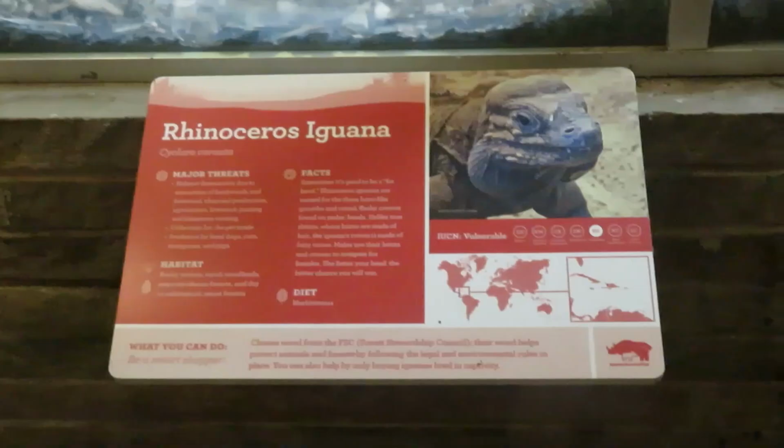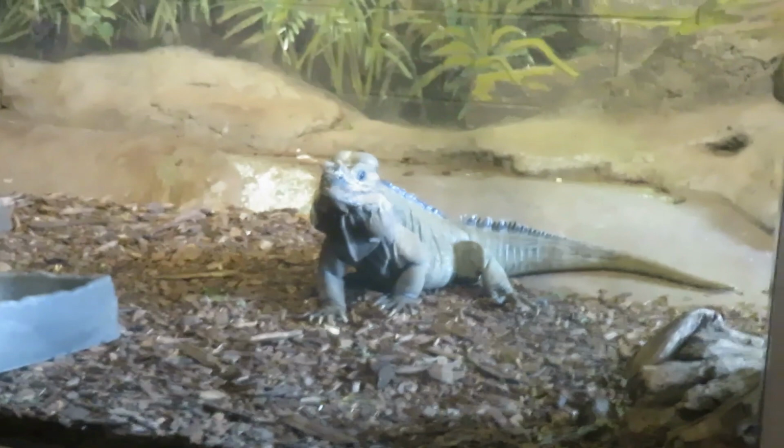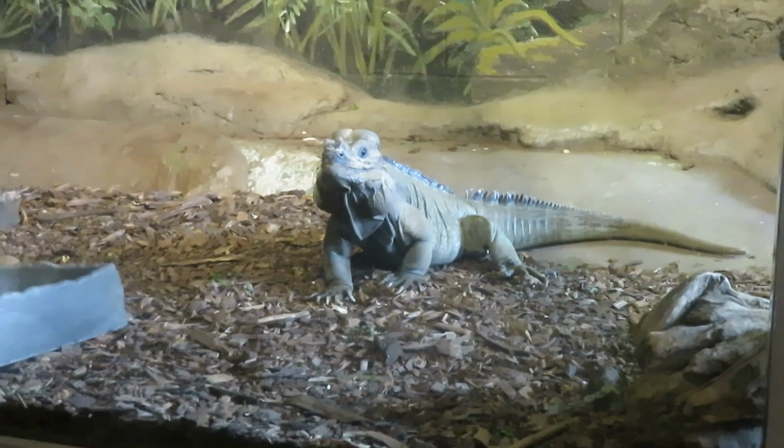We've got Rhinoceros Iguana. Right there. He was just walking around a minute ago, but he stopped moving. It's a nice lizard.